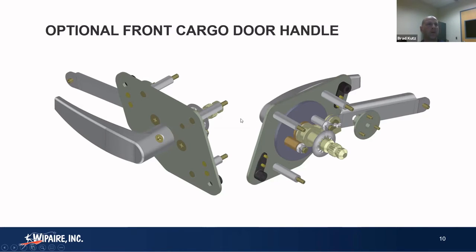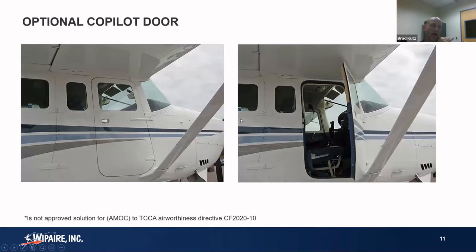So that's a real quick summary on that exterior door handle. And while we're here talking about 206s, Amy's going to take a second to mention, I alluded to the optional co-pilot door. So go ahead, Amy.